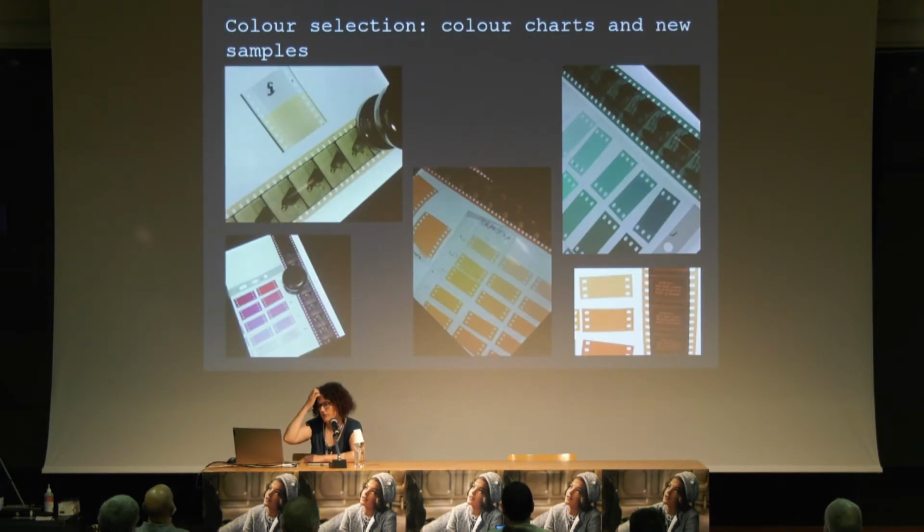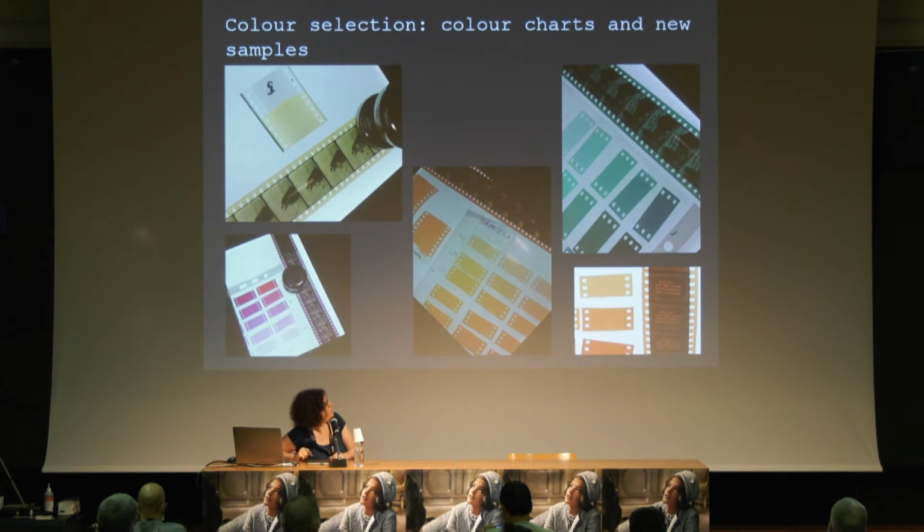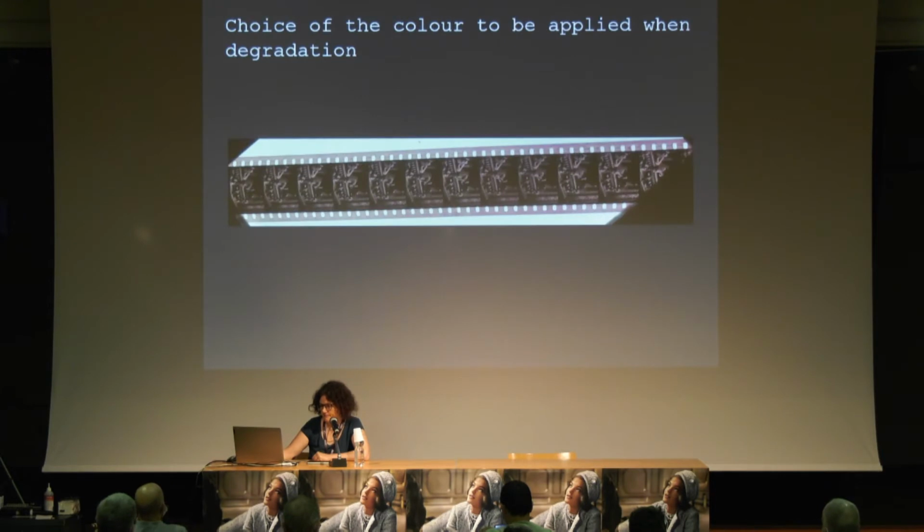After that, we have to make a color selection. We had 4 colors plus the color of the intertitles. I thought the intertitles would be more reddish, but they were actually quite orange. I have to watch how it looks. It looks okay in the projection. Yes, and this time we had a little bit more difficulty finding the right colors than usual. For example, here we had a degradation, but it was not.